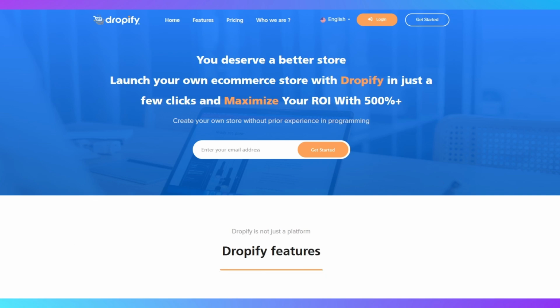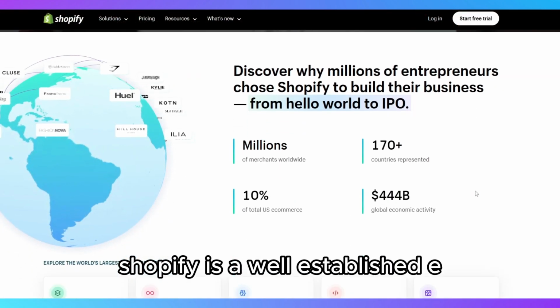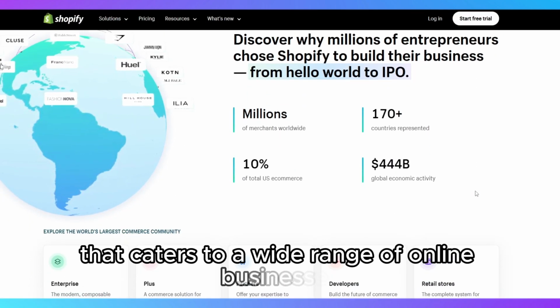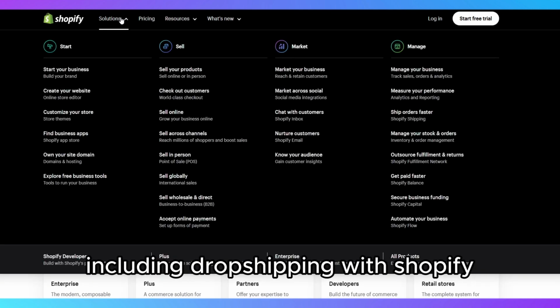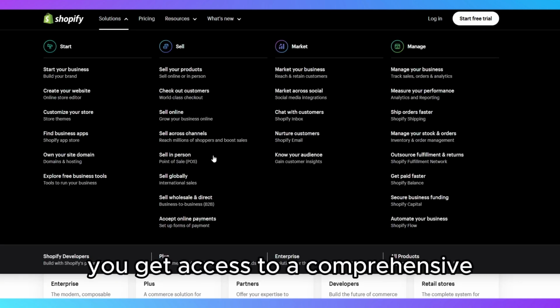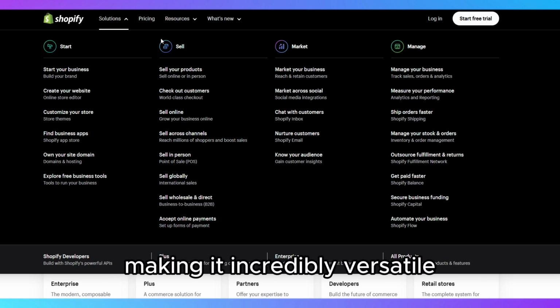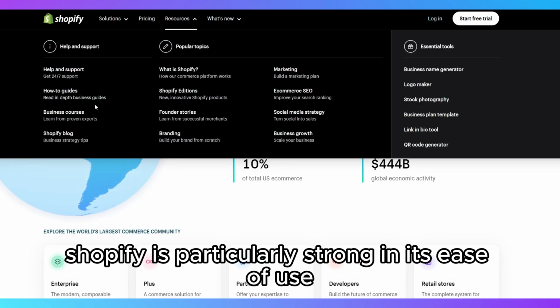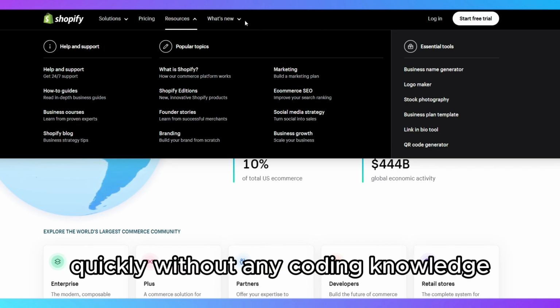First, let's talk about Shopify. Shopify is a well-established e-commerce platform that caters to a wide range of online businesses, including dropshipping. With Shopify, you get access to a comprehensive ecosystem of apps and integrations, making it incredibly versatile. Shopify is particularly strong in its ease of use, allowing beginners to set up a professional-looking store quickly without any coding knowledge.